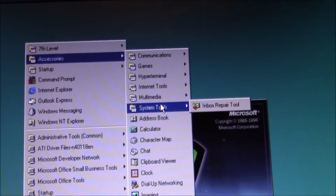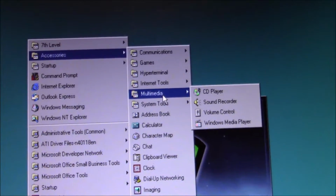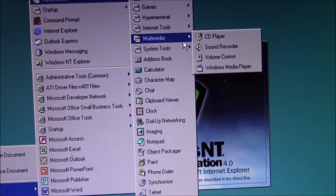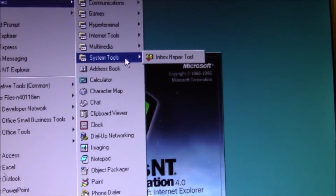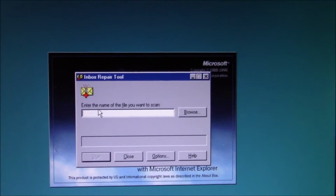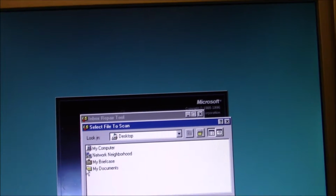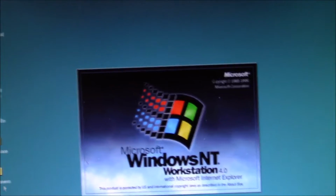Because this is just kind of a strange card that is in this, the sound card. I can't remember what the branding is on it, but yeah, it's a card, and it's rusty. But it works, which is always a plus. Got our inbox repair tool. I don't even know what that is. See if we can fix the inbox. Personal folders. Do that one. Okay, yeah, never mind. Alright, goodbye.